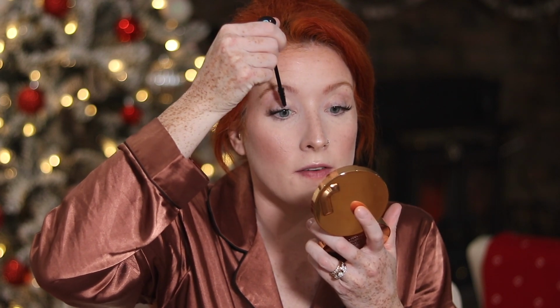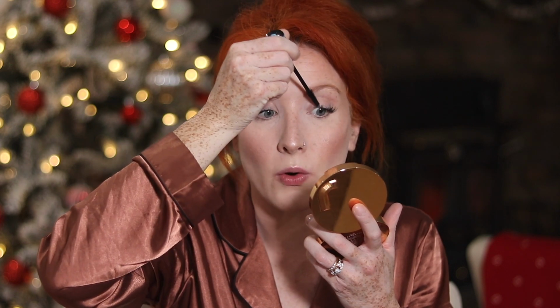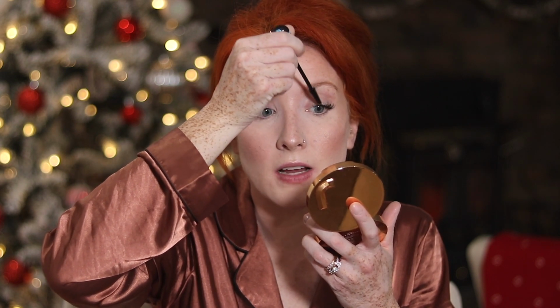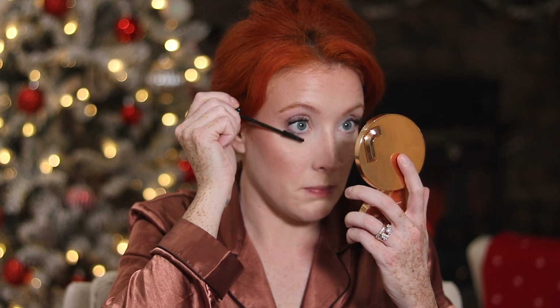Let me go get my mascara. I cannot find my already opened mascara, but this one is the Essence Lash Princess False Lash Effect Mascara. It is a mouthful, but I put this when needed on the front of the lashes that are showing, just to make everything come together and look more natural. And then I'll put this on my bottom lashes.